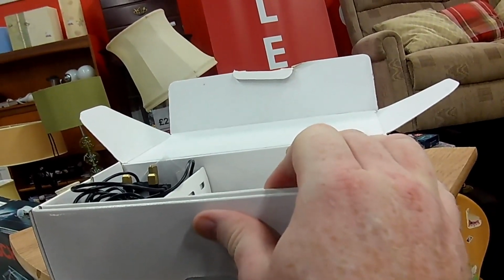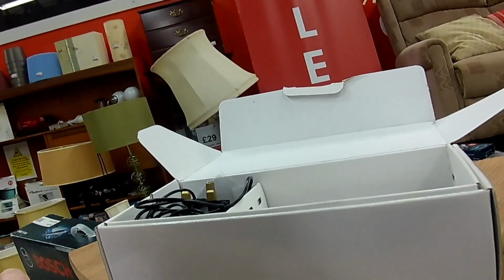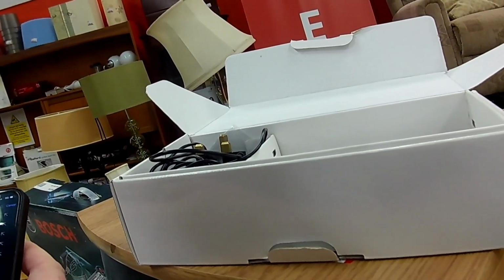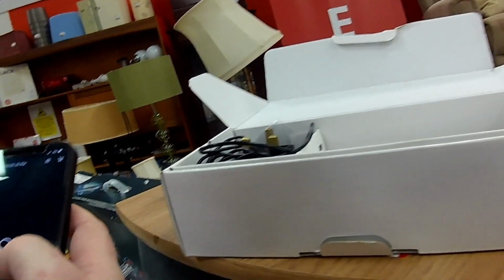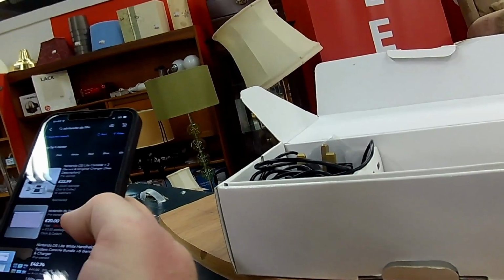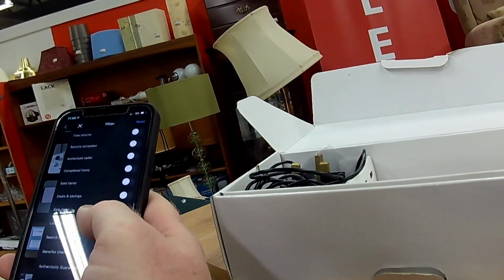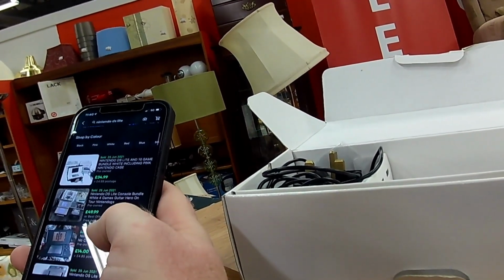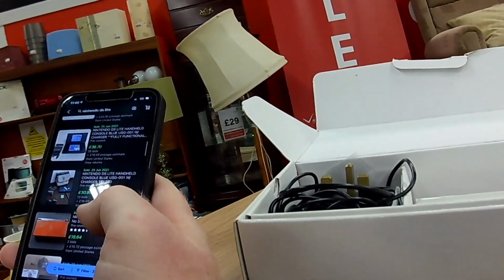But then what I do is grab my phone just so that I can see what it's selling for online, because they've actually got it priced up at £25, which I thought was quite expensive. And looking online, I do see them selling for about, you see there's one there with the box and all the manuals, and that was going for £20.